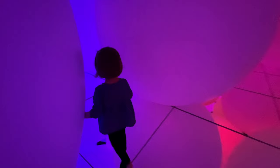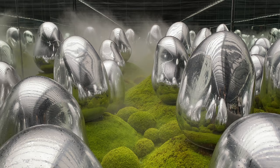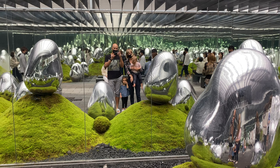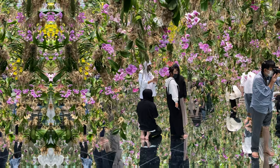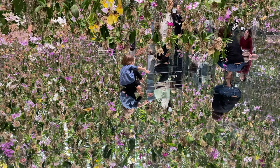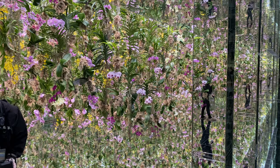We ended our visit at Team Labs by checking out their outdoor exhibits. The first one was a moss garden with these chrome objects that gave the place an otherworldly vibe. Finally, we checked out the nearby floating orchid garden with its thousands of flowers being reflected against the surrounding mirrors. It was a cool sight and a fun way to end our experience at the museum.